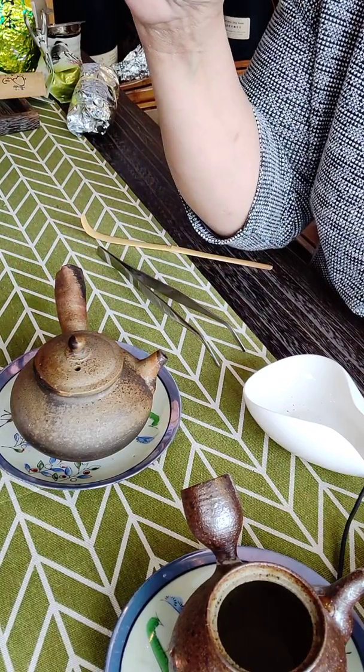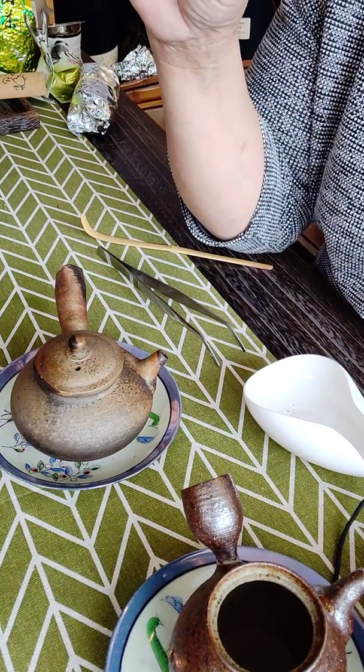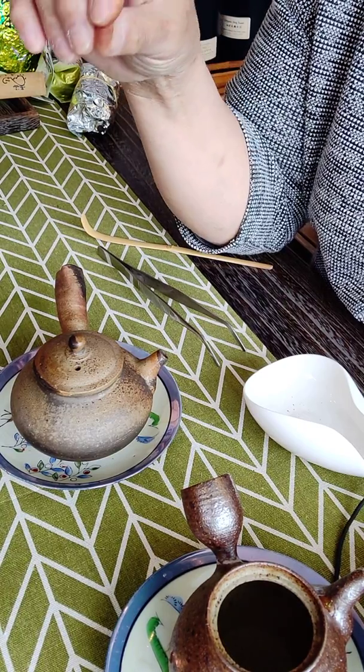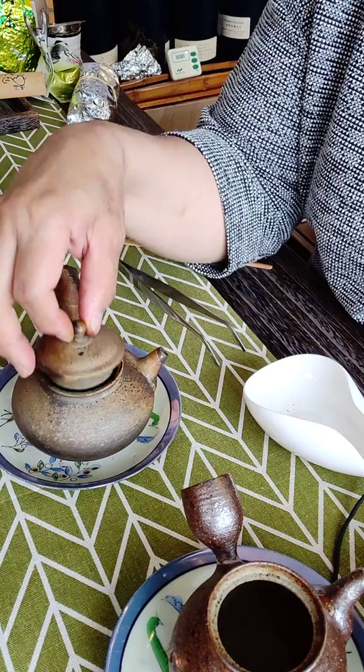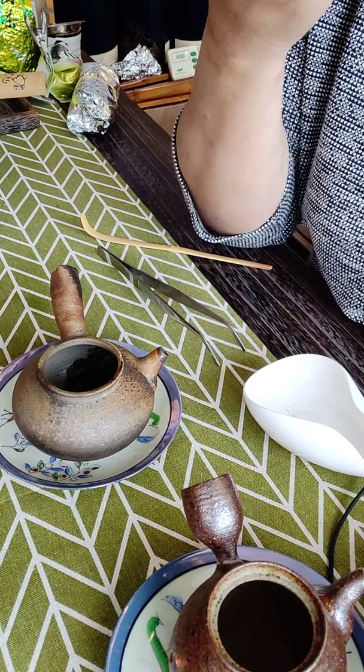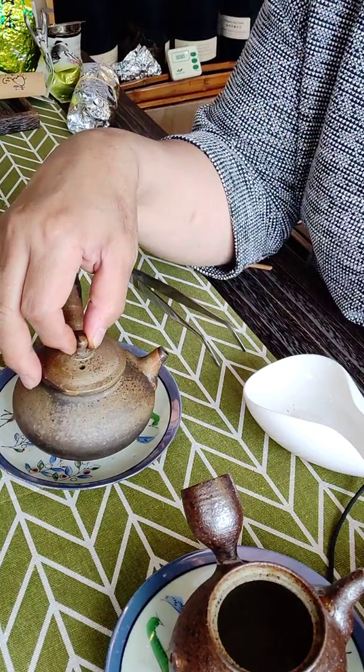yesterday the number 17 gave me a still very strong bamboo leaf and pine tree leaves flavor and the green, okay. But this one is more flora, sweet flora.